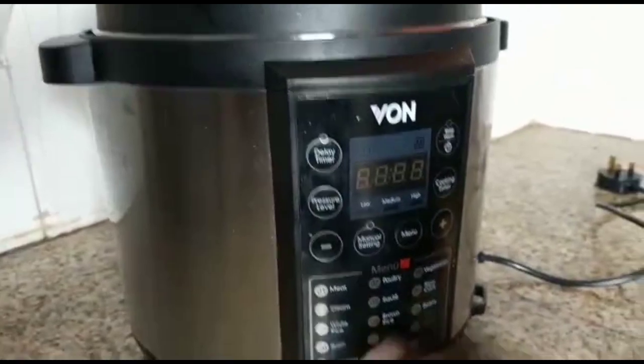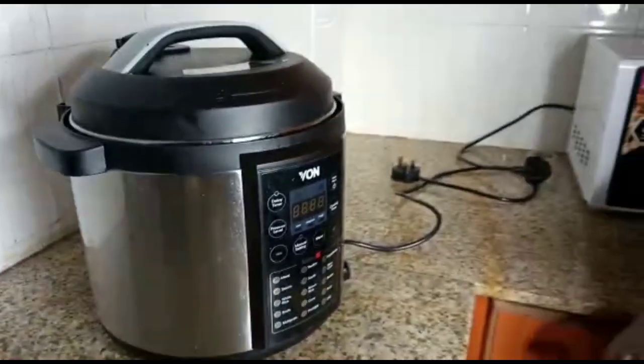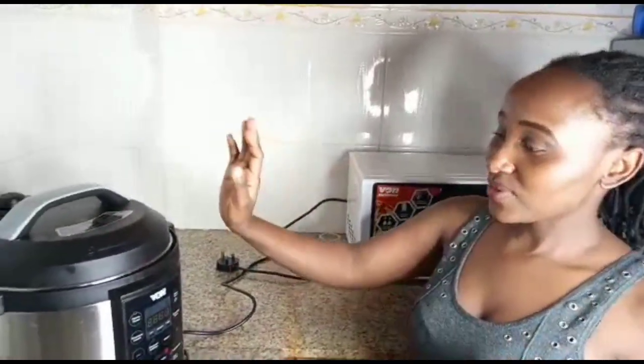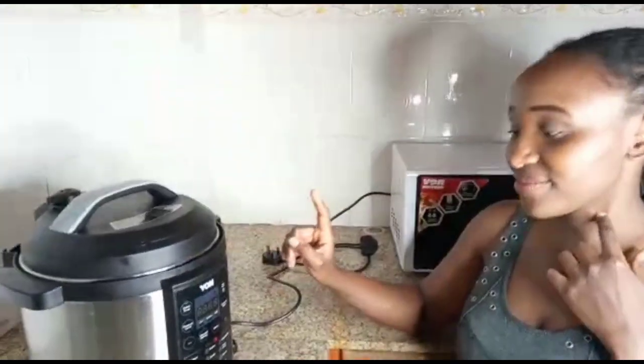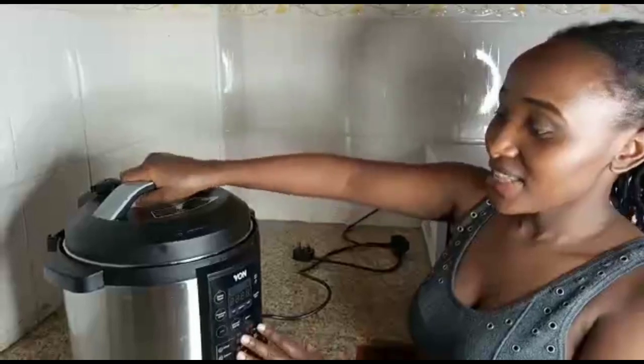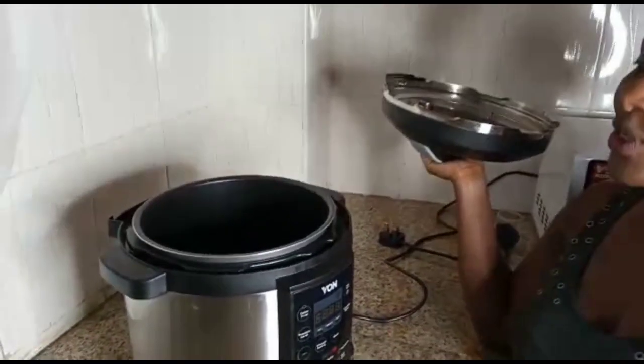And you see, when they say multigrain, hapo kuna githeri, kuna dengu, njahe, you know, all those things. This is the most versatile tool that I have, and I absolutely love it. I love the fact that it is very, very easy to use, like so easy.